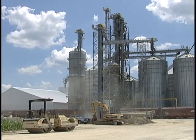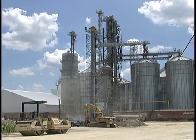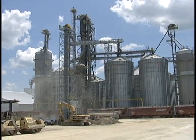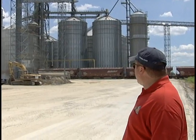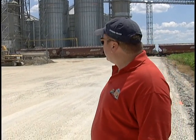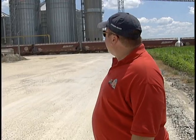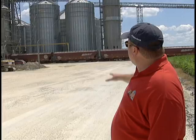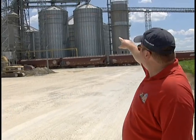Okay, it looks like we're ready to start again. Jay, if you could tell me what's behind you here. Well, this is the entire shuttle operation with storage and dryers, the train loading. You can see everything happening. We picked a good day because we usually load 1 to 2 trains a week, and we do have one today, fortunately. What we've got here is, you can see these tanks over here that say Behlen on them.